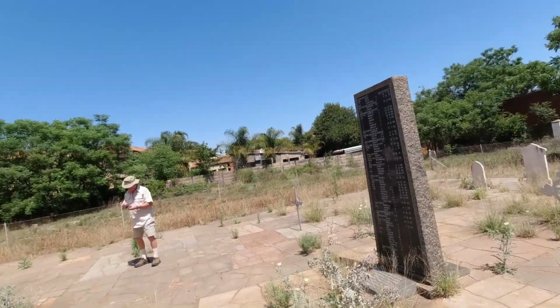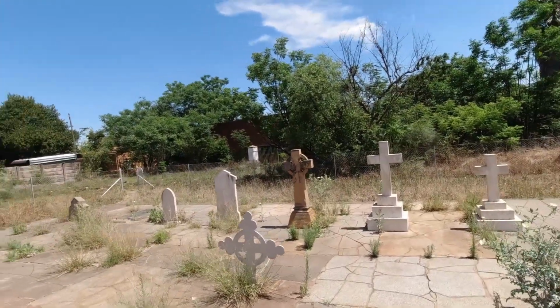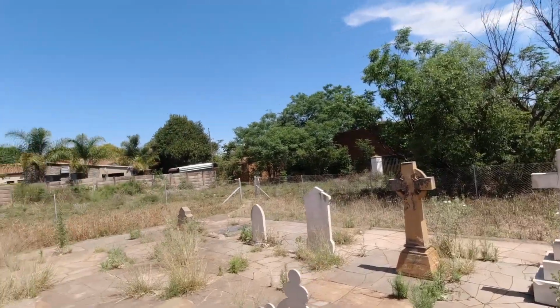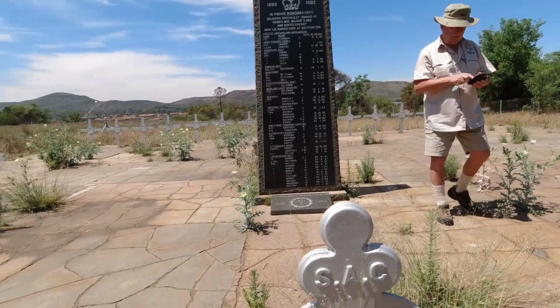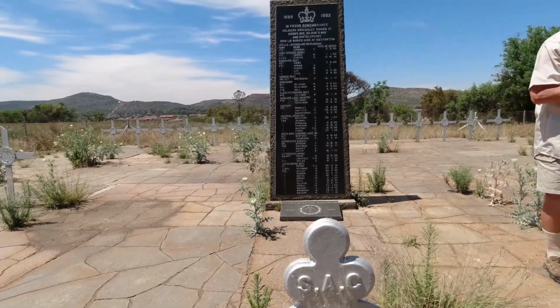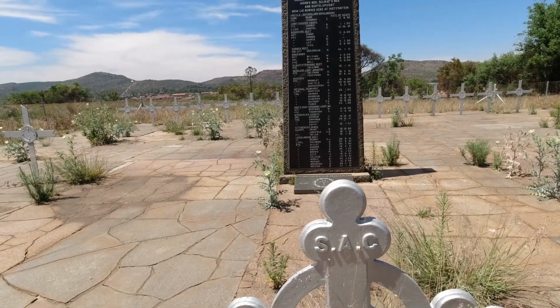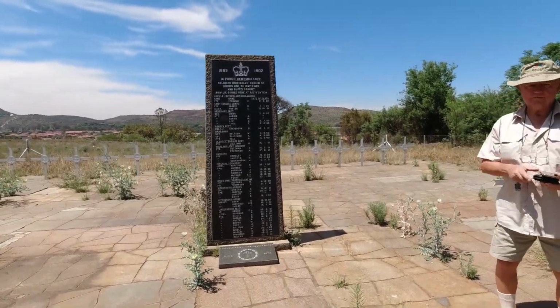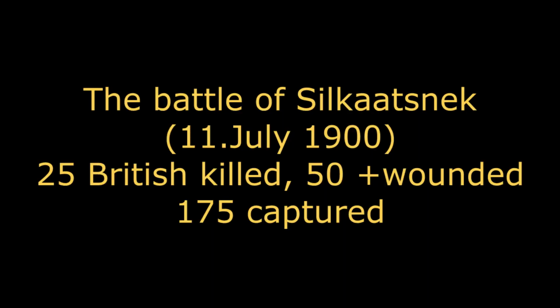And this is research Allan did to find this. I wonder how many people get the opportunity to come in. Here's a real big, the SAC, South African Constabulary. That's it. Formed by Baden Powell. Baden Powell is our scouting master. Okay.